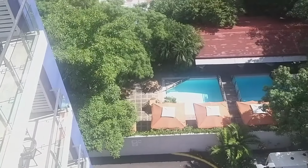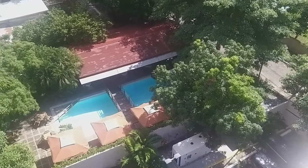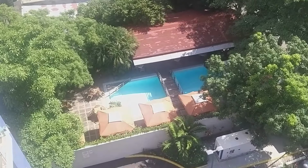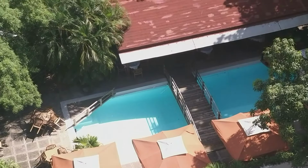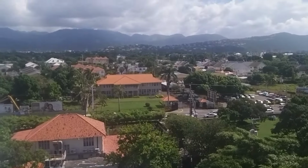Then you have some neighboring apartments again. I think over there is South Avenue Grill restaurant. So that's South Avenue Grill, which is right beside 20 South. Alright guys, very windy, so apologies for the audio.